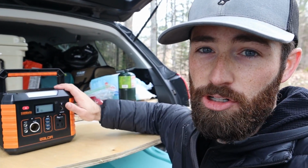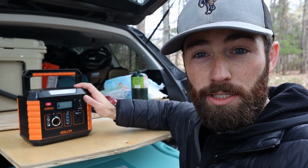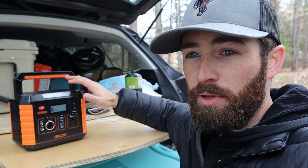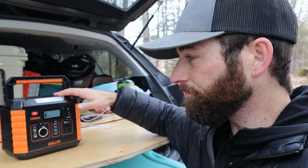And so how we charge this thing is 3 different ways. Sometimes when we're at home and we need to charge it really quick, the quickest way is to use a wall outlet, and it'll charge up the battery within about 5 to 6 hours. And that's going from 0 to full, which we never really drain it too often.